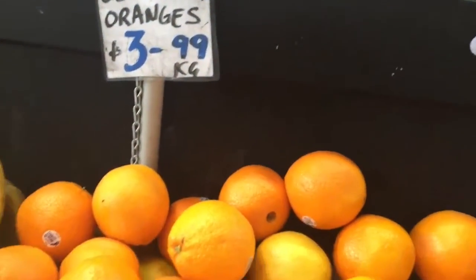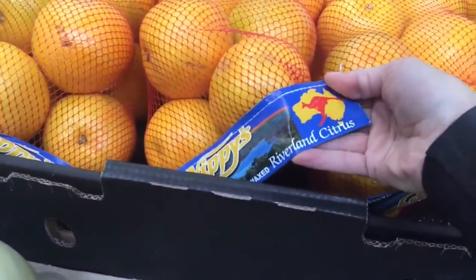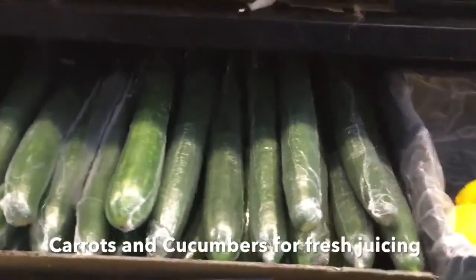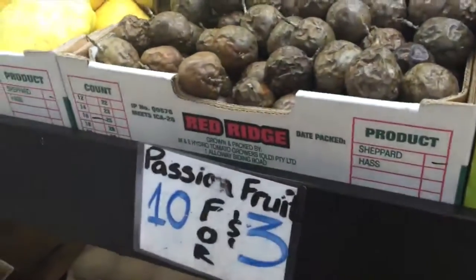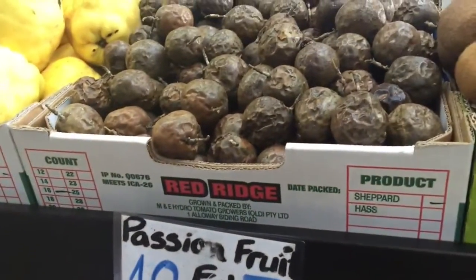Not US navel. Let's try and find some Australian grown oranges, hey? Look at the price of passion fruit, Maddie. $10 for $3. Remember when the passion fruit was like $1 or $2 just for one? Do you want to get 10 of those and make a yummy fruit salad?